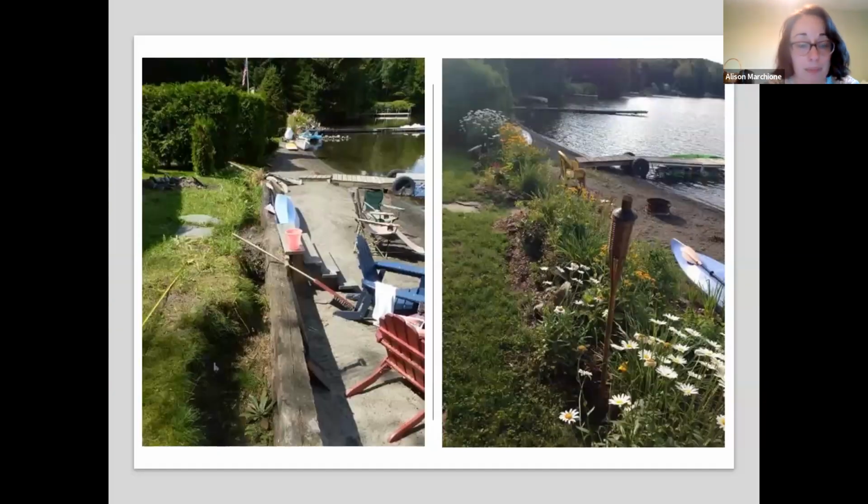This is an example of a beach area that had a failing wall. You can see this little wall here, and there's a failed area behind it where the bank was just eroding. Instead of being replaced with another wall, it was replaced with this native vegetation garden that is able to catch stormwater before it hits the sand, and we don't want the sand washing into the lake. So that worked out really well.